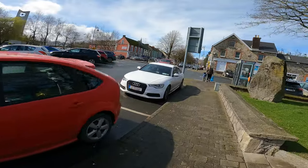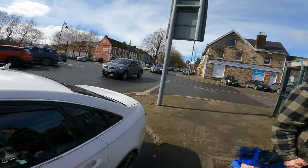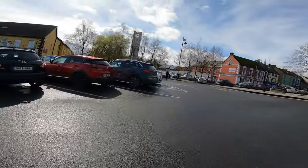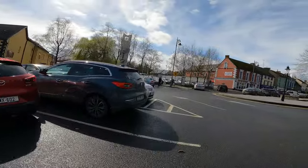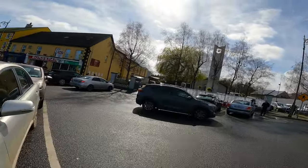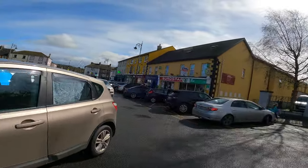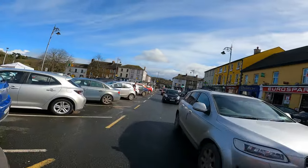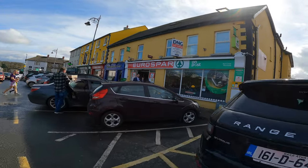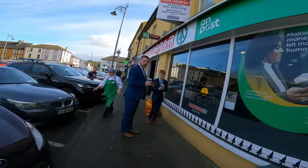So, walk up this way. And cross over. And let's cross over now. We'll go on this side, head back down. So we're looking for a bank machine, because I don't have any actual cash on me. I should have cash, because we'll go around, we'll see. We might get something to eat maybe a little later, or try out a pint somewhere.